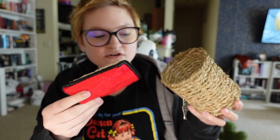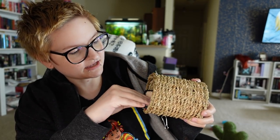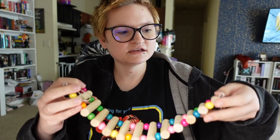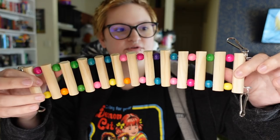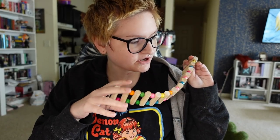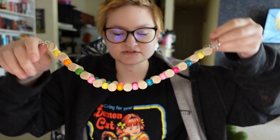I think this little fluffy bed thing is actually supposed to be inside of here as a little bed, but I read that mice and hamsters aren't supposed to really have stuff like this, so I'm not too sure. I think it's mainly just hamsters. And then we have another bridge, and this one is colorful, and once again, it hangs from the side of the enclosure. So let's go put all of these new ropes and bridges in there and see if he likes them. He's still sleeping right now, but we'll see if he'll come out and play with them.